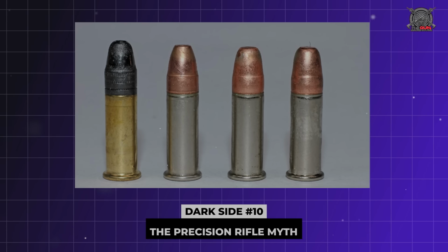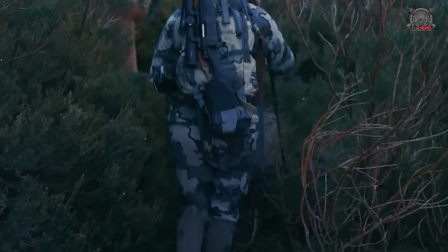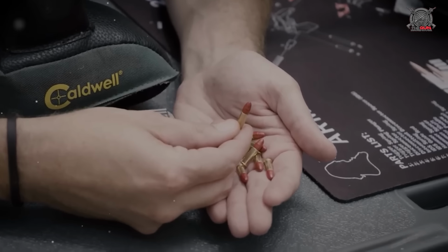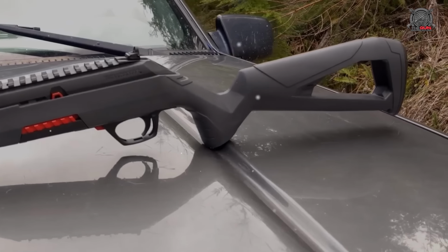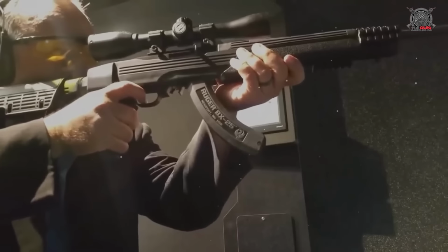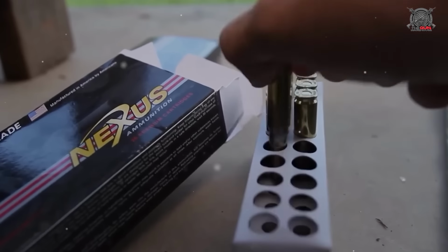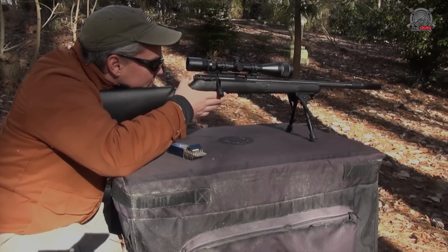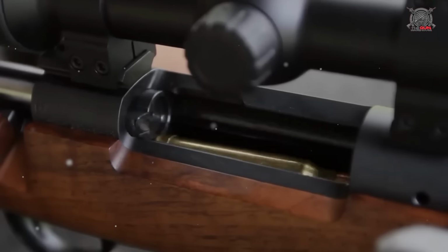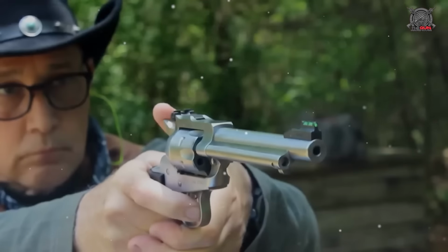Dark Side 10: The Precision Rifle Myth. Let's address the precision rifle phenomenon that swept the .22 LR market in recent years. You've seen them, $1,500+ bolt-action rimfire rifles with carbon fiber barrels, match chambers, and marketing claims of sub-MOA precision. Here's the uncomfortable reality. These rifles frequently fail to deliver on their promises, not because they're poorly made, but because of the fundamental limitations of rimfire ammunition that no amount of engineering can fully overcome.